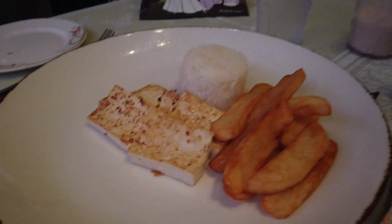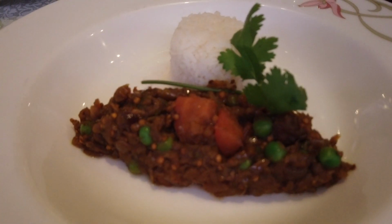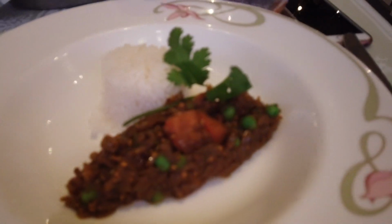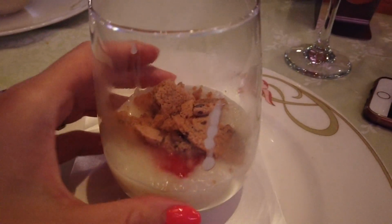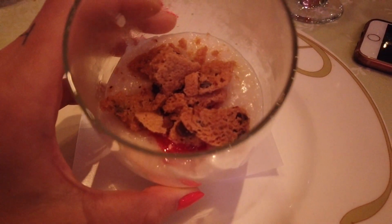Kids, tofu and rice, and french fries, as per usual. And then I got an eggplant curry. This is actually on the menu. For dessert, we have a rice pudding with a cookie in it.